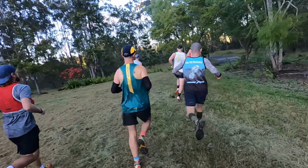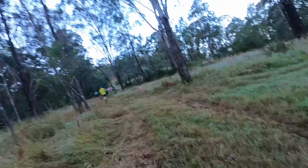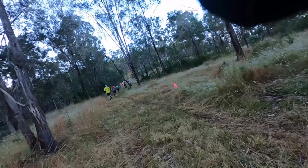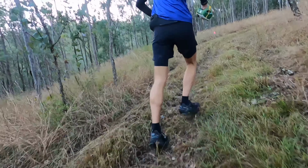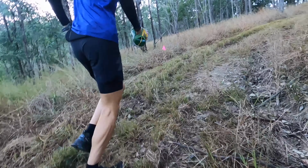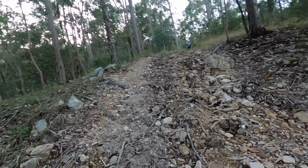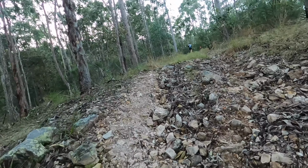On the Edge Events put on this Scenic Rim Run series. This is the third race in the series, 15Ks. We're about 45 minutes out of Brizzy. You can see we go straight uphill. So literally within about 300 metres of the start line, we go up this mountain.